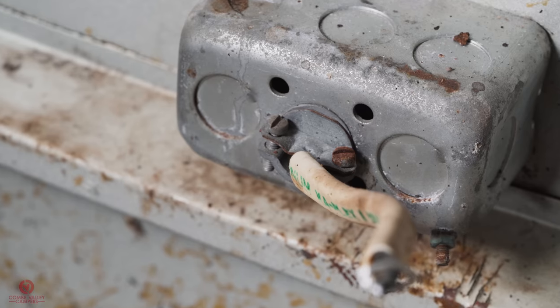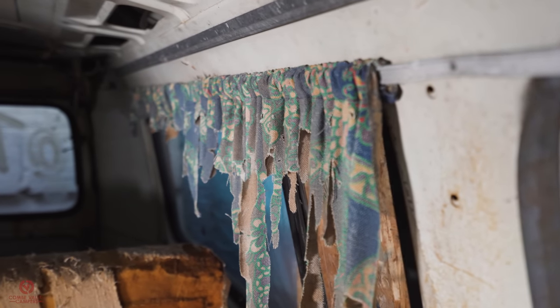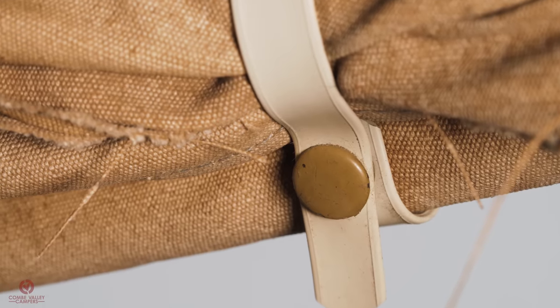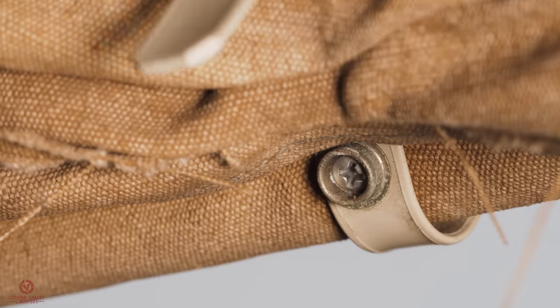But in terms of what we've got, and despite how bad the van looks, it's remarkably complete in reality. We've still got the bunk bed, which is quite a rare item. I can't find one on the internet anywhere. Don't think anyone even reproduces them. Might be something we look at in the future, maybe reproducing them, but we can't find that.